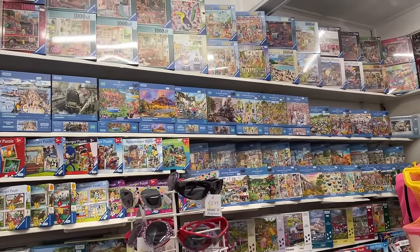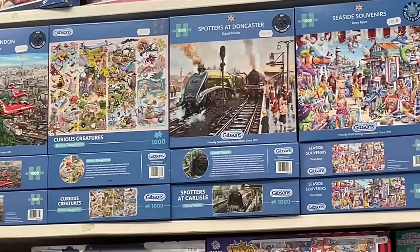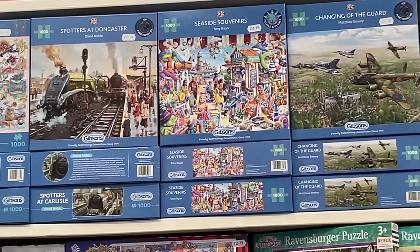But anyways, of all the puzzles that they had in there, the biggest brand that they had available was Gibsons, which was like the number one puzzle brand that I was aiming to pick up in England. So in total, I picked up three puzzles from there.